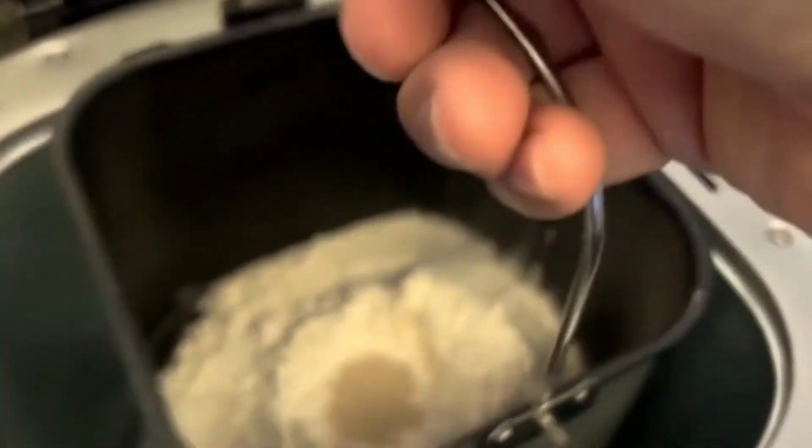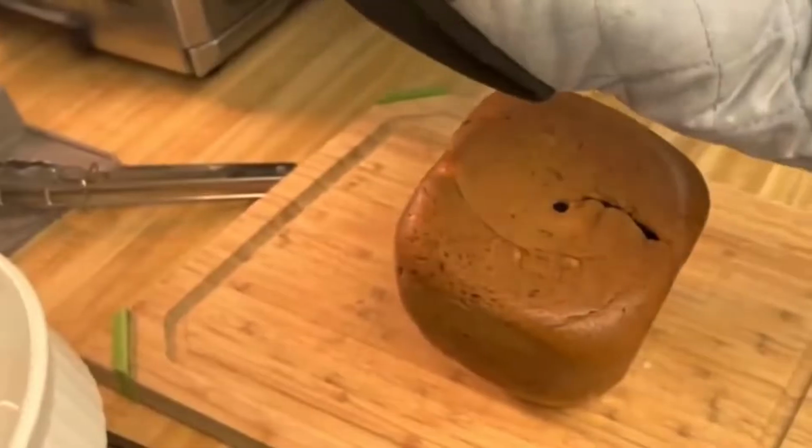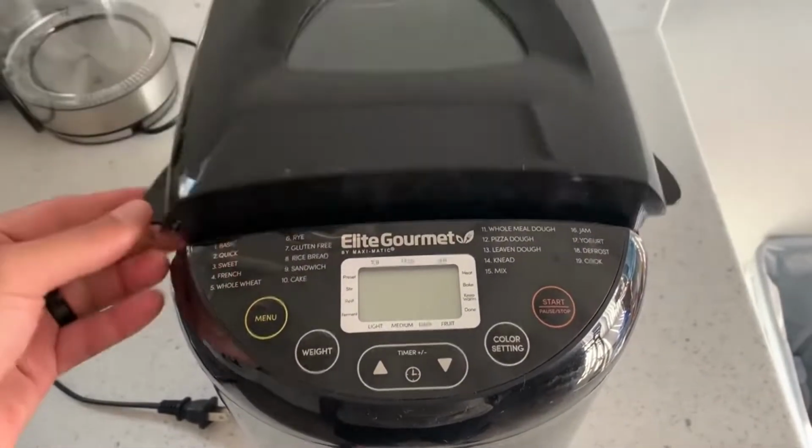With a 2-pound loaf capacity, this bread maker is suitable for households of all sizes. Whether you're baking for yourself or the whole family, it can accommodate your needs. It offers adjustable settings to suit their preferences, including selecting the crust color and choosing from 3 loaf sizes, ensuring that each loaf meets their desired specifications.